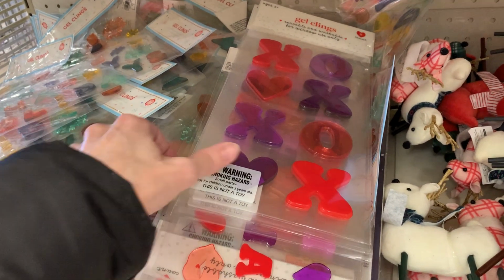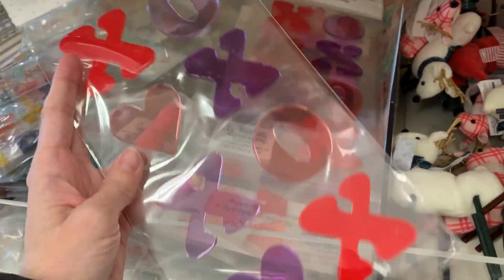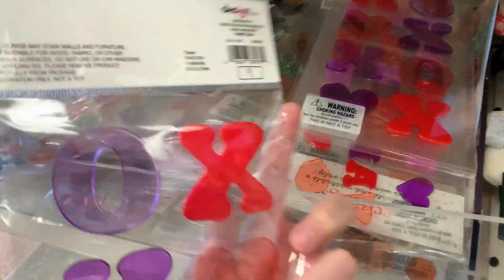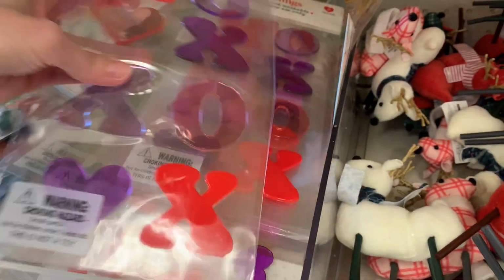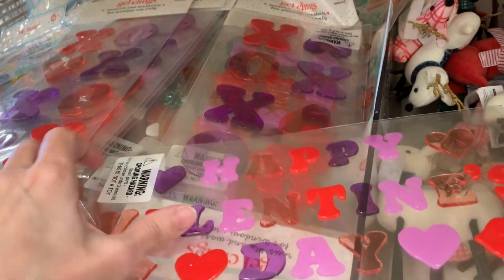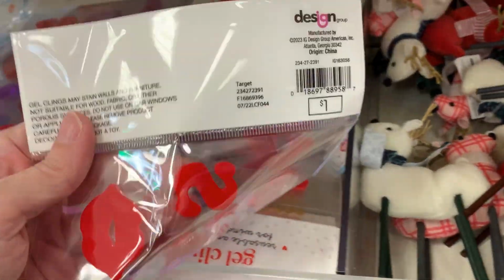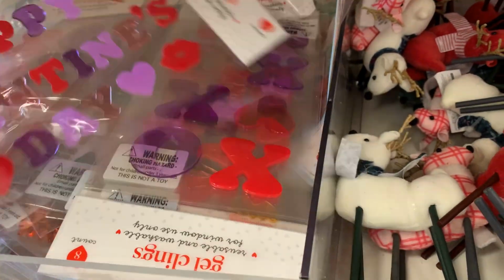Here's some gel window clings for Valentine's Day. This first set has X's and O's or hugs and kisses in it. These sets are $1 a piece. The second set says Happy Valentine's Day, and it's got a couple little hearts in it. I only see these 2 sets right now. I feel like there might be more than that, but they've still got a lot of the Christmas ones out here, so maybe that's why there's only these couple.